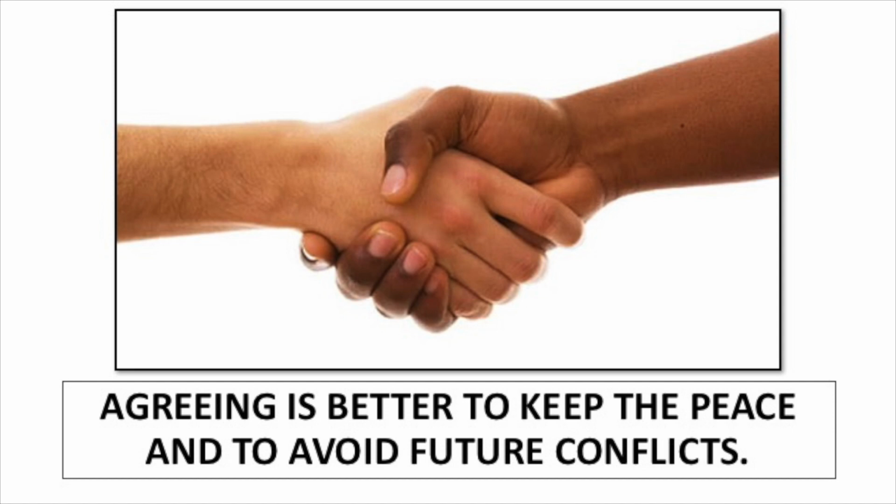Yes, you can see in the picture here. Does anybody know what this is? Handshake. Yes. This is a sign of agreement. Agreeing is better to keep the peace and to avoid future conflicts.